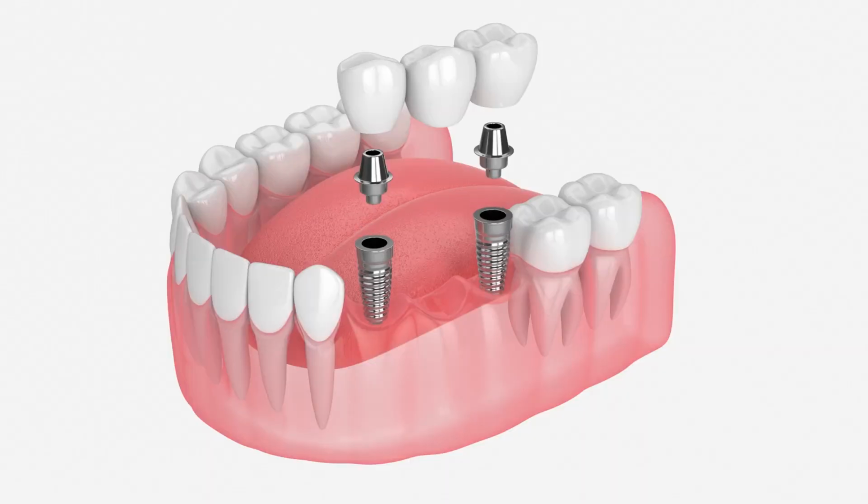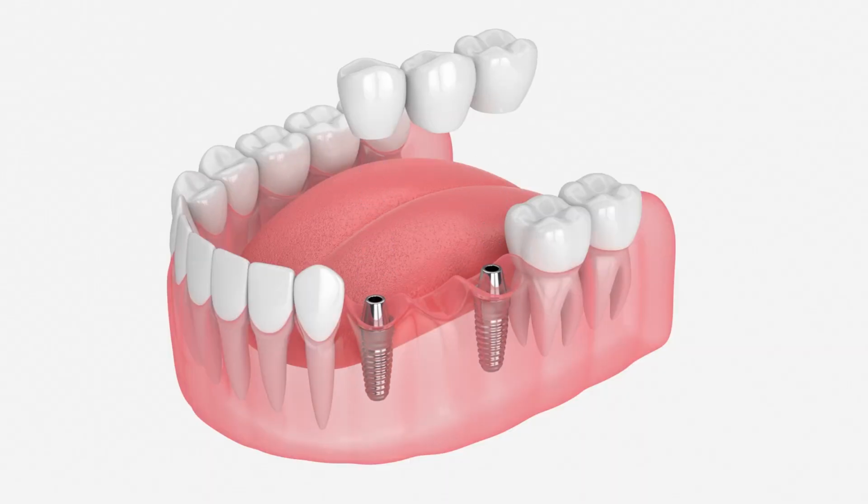Most people think dental implants are a one-time investment that will last forever. They're the gold standard. They're the closest thing to a natural tooth, and they can last for decades. The problem is those decades aren't always guaranteed, and if the conditions aren't right, what starts as a simple solution can turn into a long and costly journey.